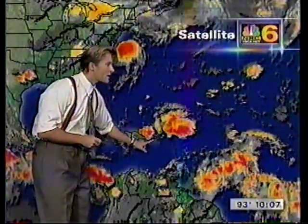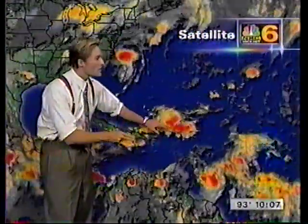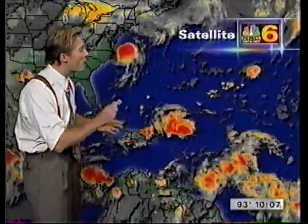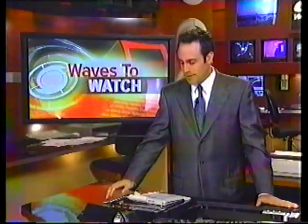Puerto Rico is right there. It's a little bit to the north, sort of northeast. It is moving from the east to the west. As of right now, not showing any kind of rotation or cyclone formation, but it clearly is beginning to get active once again.